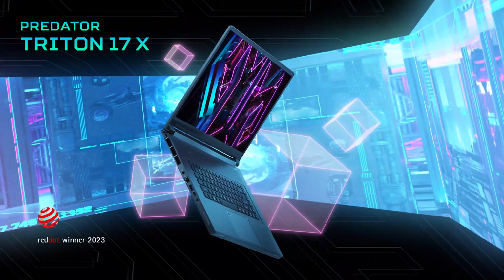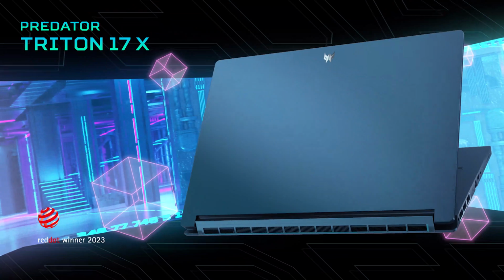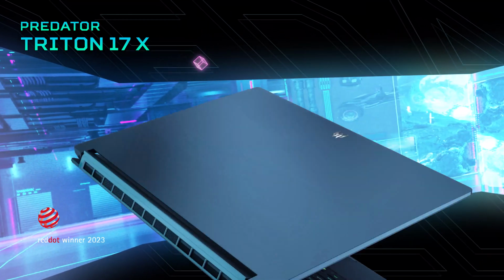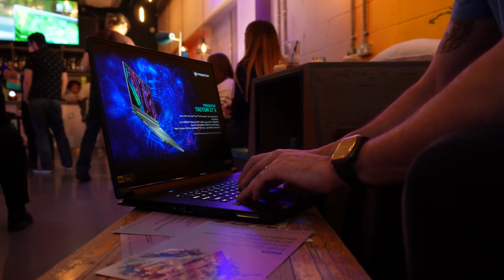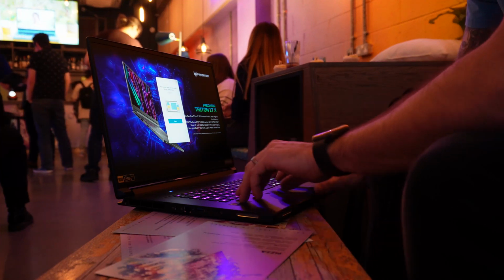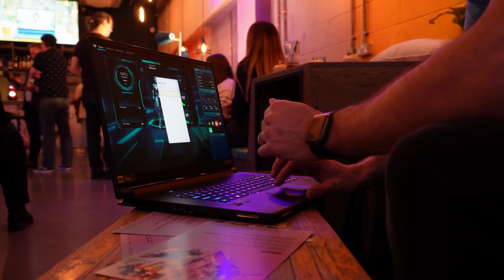And last but not least, the creme de la creme, the cherry on the top. Acer and Predator decided to give everything to this monster, the most high-end laptop fully designed for gamers, the Predator Triton 17X. Powering this beast is an Intel Core i9 13900HX, as well as an NVIDIA RTX 4090 with 16 gigabytes of video RAM, 64 gigabytes of DDR5 running at 5600 MHz, and 4 terabytes of storage in a RAID 0 array.